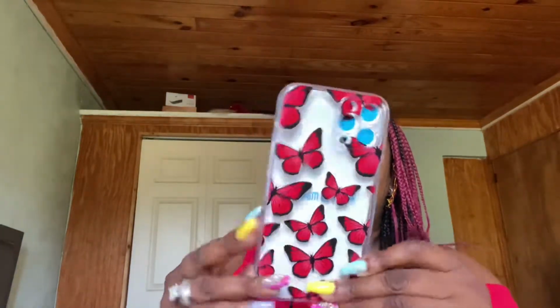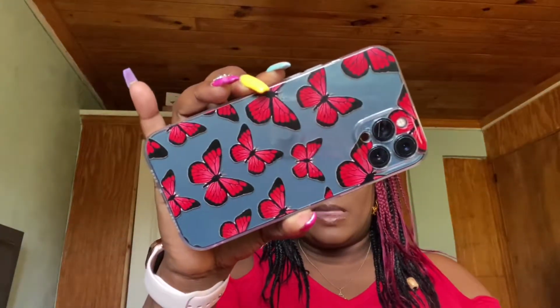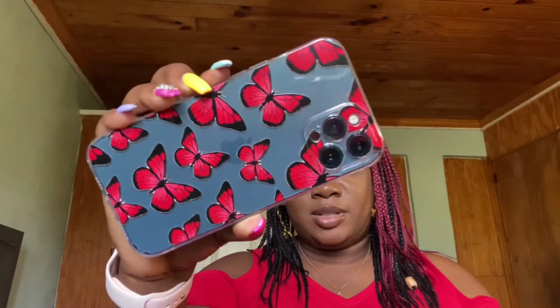So this is how it looks. Oh my god, I love this. I love it, I love it, I love it. Oh, something's in here. It's just a paper, take that out. And this is it. It matches my outfit. Let's try it on my phone. Again, more of a silicone feeling. Oh, this is pretty. Look at that, guys. This is pretty. Very pretty.